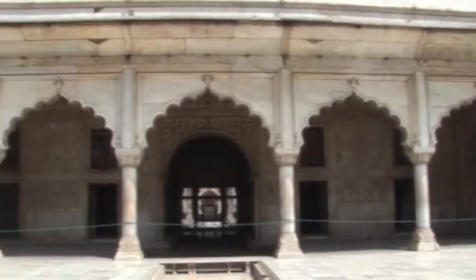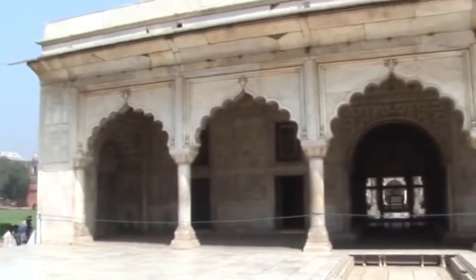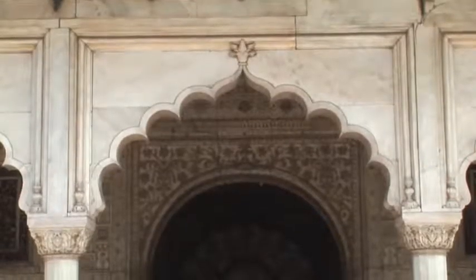The Taj Mahal is the pavilion of imperial apartments in the Palace of Red Fort of Delhi.